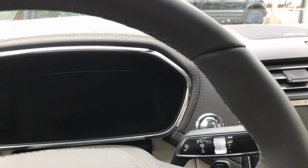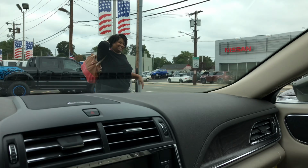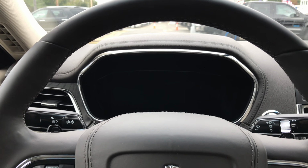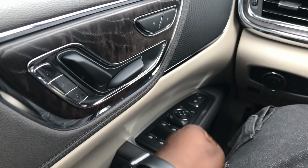The MKZ, in my opinion, is basically what this car right here should be, and the Lincoln Continental should be a little bit bigger. You just have to do it. If you don't, then you're going to lose part of your clientele. That's just a simple fact. You have to make these cars bigger.